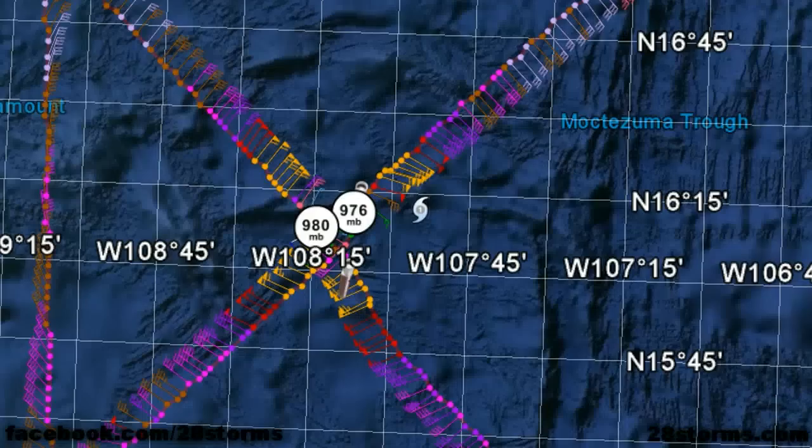Now, just within the last few hours, the hurricane hunters went ahead and flew into the hurricane, and they have verified the latest intensity. In fact, the trend of the central pressure as the hurricane hunters were beginning to leave is that the pressure was decreasing. It was at 980 millibars, and at the very last pass it had decreased down to 976 millibars, which is certainly a sign of more intensification.